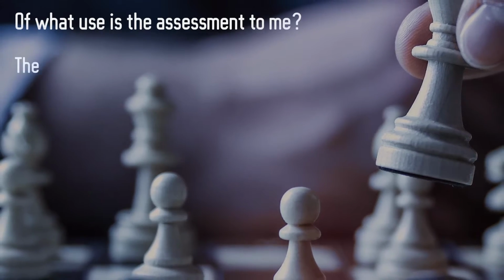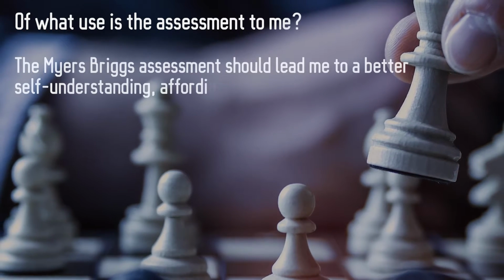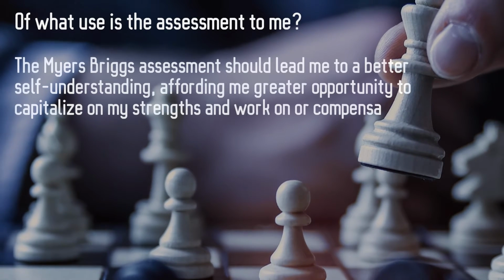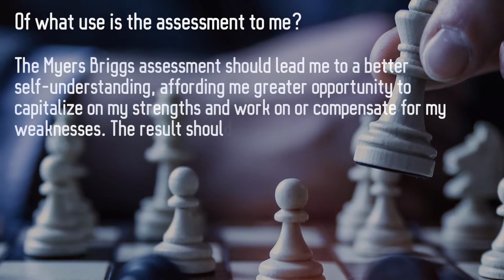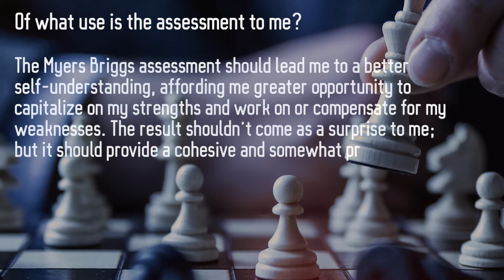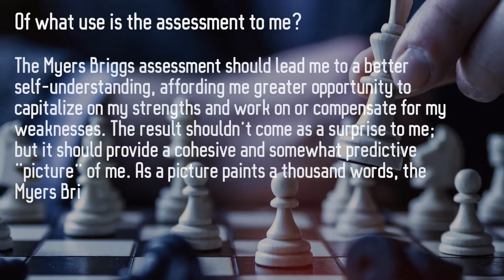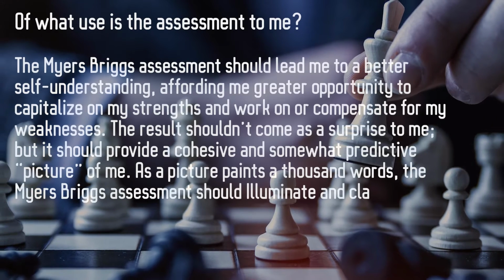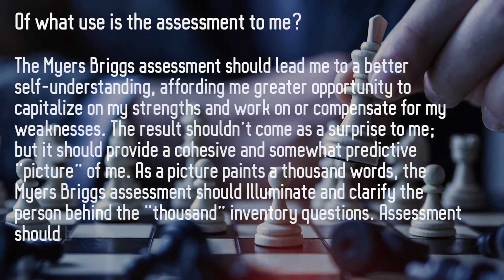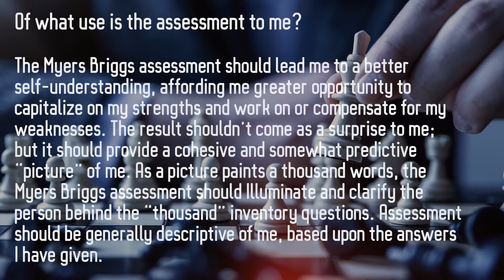Of what use is the assessment to me? The Myers-Briggs assessment should lead me to a better self-understanding, affording me greater opportunity to capitalize on my strengths and work on or compensate for my weaknesses. The result shouldn't come as a surprise to me, but it should provide a cohesive and somewhat predictive "picture" of me. As a picture paints 1,000 words, the Myers-Briggs assessment should illuminate and clarify the person behind the "1,000" inventory questions. Assessment should be generally descriptive of me, based upon the answers I have given.